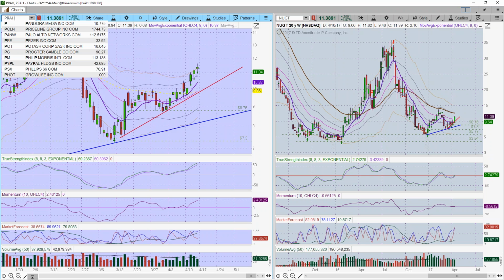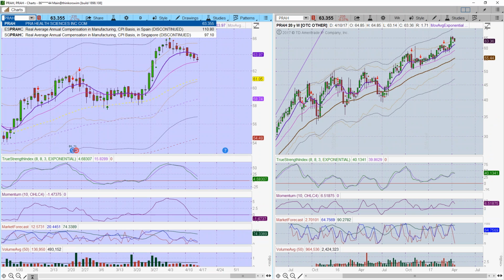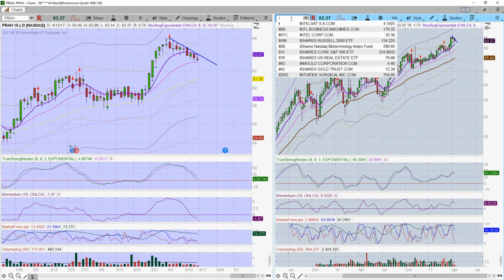PRAH, which is doing really nice pullbacks into a level of support. Targeting this, here's the breakout level at about $62, and I'd like to see it closer to the 62. We can draw a trend line across the tops here, and if that trend line is taken out, then we expect it to move back up to at least around the former high. That's one.